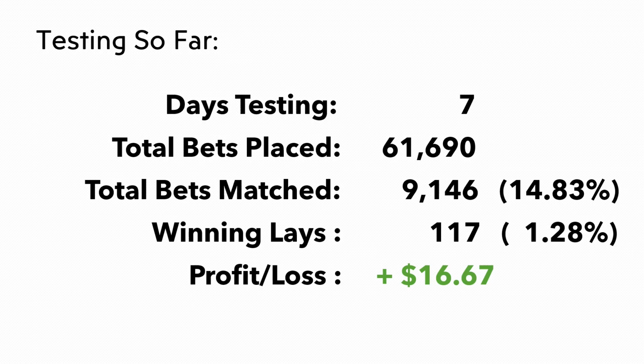The winning lays, 117 of the lays actually won, which is 1.28%. So that effectively means I've got a slight edge on it.